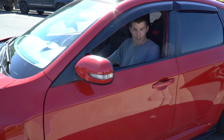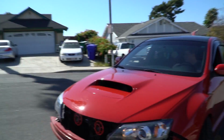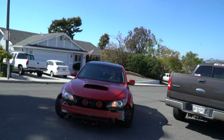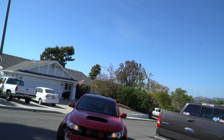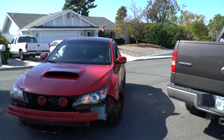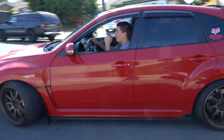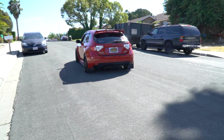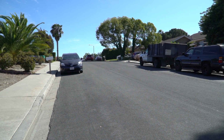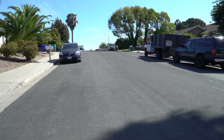Height problems much? I got 99 problems with a slow car. Does he know how to drive? Yeah, I know. I hope you don't stall. You've already driven it. Oh shit. I got an N1 without having the N1.